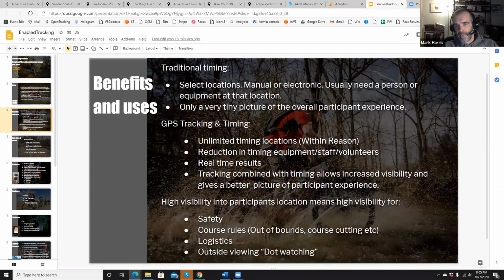Okay, so quickly, benefits and uses of why we do this and why we think this is so great. So if you think of traditional timing, what you're really doing is only capturing a very small picture of that person who's out on your event for a minuscule amount of time.